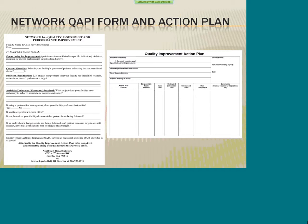And then the problem identification. It says list at least one problem that your facility has identified to attain or maintain or exceed that performance target. So what's one area that you find you're having an issue with? And then what activities are you already doing? Because you're probably already doing something to try to improve those numbers.